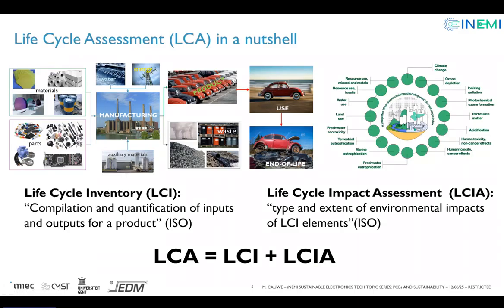For those less familiar with life cycle assessment, basically what you do is you look at the entire life cycle of a product. And for that, you do two things. First of all, what we call life cycle inventory. So you gather and quantify all the inputs and outputs for a given product. And then for all those inputs and outputs, you determine the impact in the so-called life cycle impact assessment. And combined, this gives you the total life cycle assessment. For this presentation, I will focus on the life cycle inventory part, which is one of the key components to have for the determination of the sustainability impact of electronics.